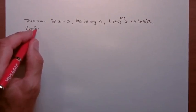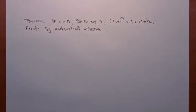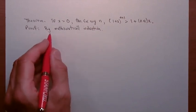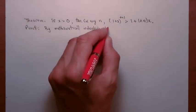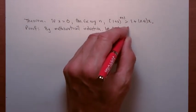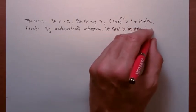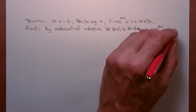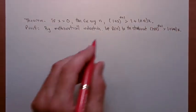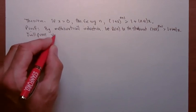So here's the proof. I'm going to begin by stating the method I'm going to use. It's mathematical induction. Since one of the purposes of proofs is to explain why something is true, it's always a good idea to begin by stating the method you use. That orients a reader to the argument that's about to come. And to connect it to the description I gave of induction before, I'm going to let A(n) be the statement (1 + x)^(n+1) > 1 + (n+1)x. So by induction, I'm going to prove for all n, A(n).